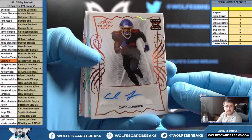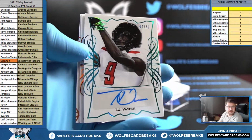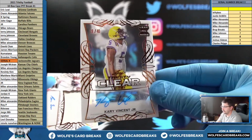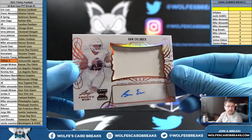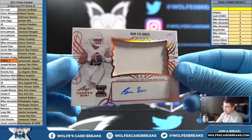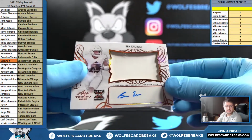Tay Johnson for the Seahawks, base autograph. TJ Vasher, 47 out of 50 for the Dallas Cowboys. Clear auto, Kerry Vincent Jr., to 40. I had to look that one up. Sam Ellinger, RPA, Indianapolis Colts. Brandon, you got your dude, Brandon Ellinger. That one's not numbered. There's a patch in there. It's all white, but there is a patch.